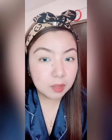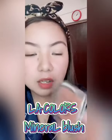So, next thing is, I don't know if this should be the last one or I really don't know kung pang ilan dapat siya. So, ang ginagawa ko is after doing my eyes. By the way, I'm not putting anything on my eyeshadow ganon, kasi it's gonna make me look maarte. So, eto na. I'm using this LA Colors mineral blush. CMB 852 ang kanyang color.